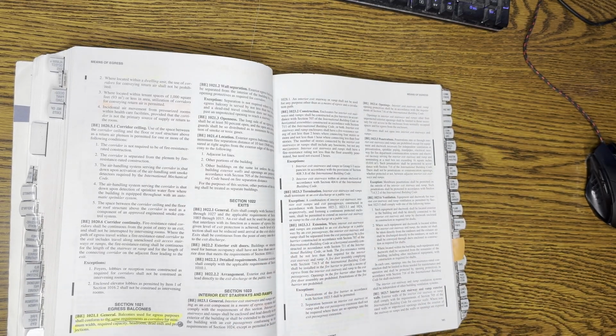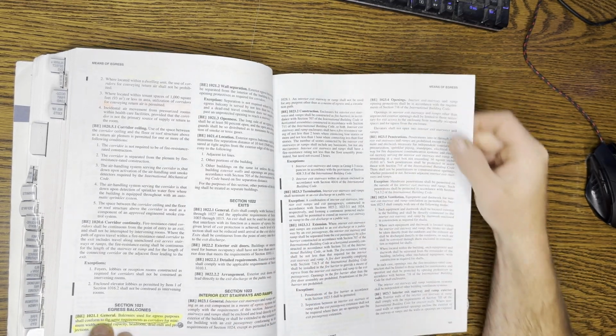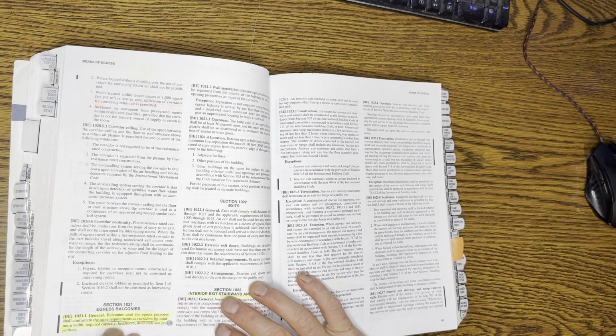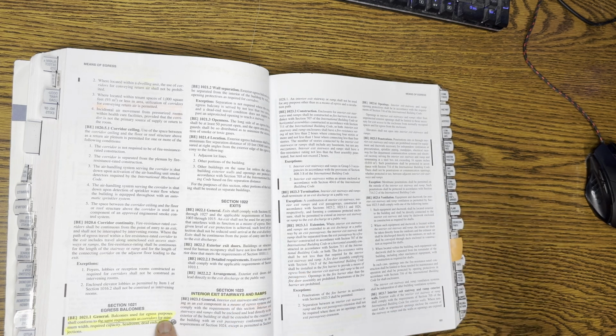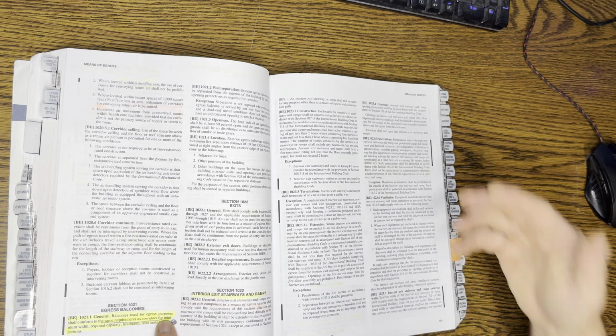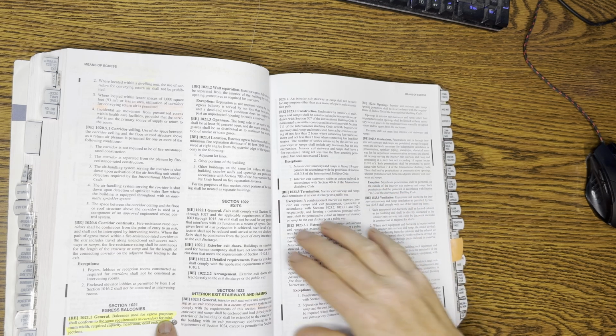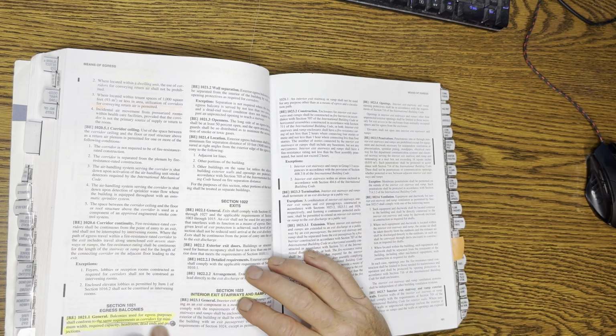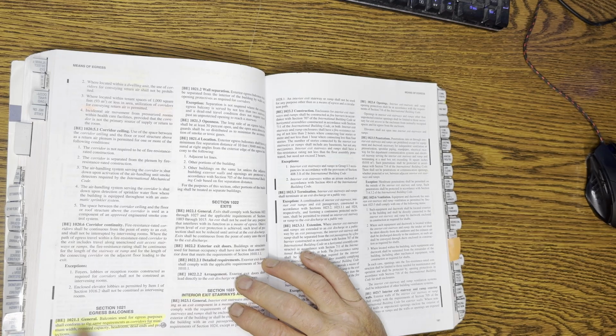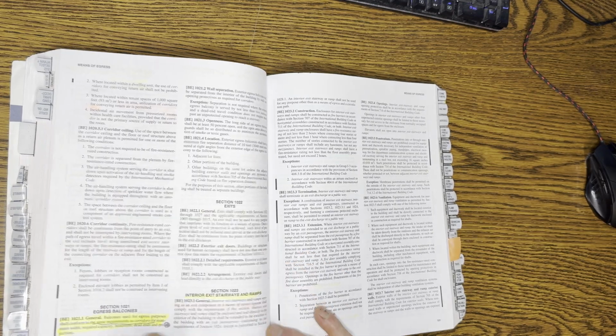So, egress balconies. If you're in a motel or something, just know that it's the same egress requirements as corridors. They'll say you have this hotel, an outdoor balcony, or a balcony around an atrium, for instance. What's the minimum width for 50 people? And you'd say 44 inches. So just go back to the other section, but this is what allows that.